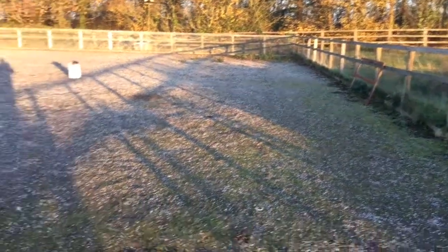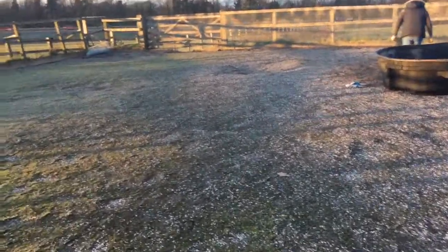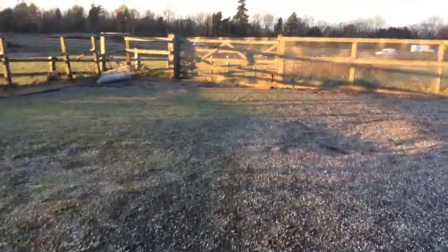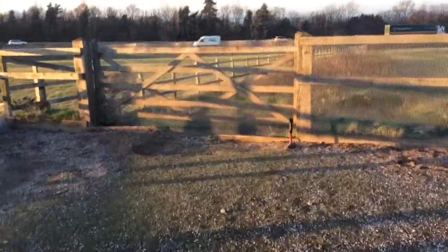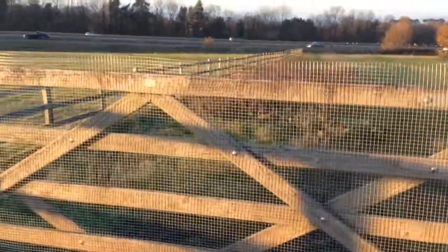still to do. So this is aviary mesh. It's really, really small. I think they're half quarter inch boxes. It's what I put on the quail house when they were getting attacked. So I'll just give you a close up of what it is.